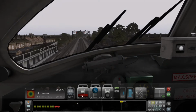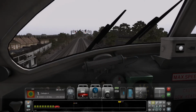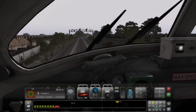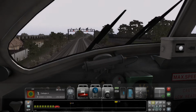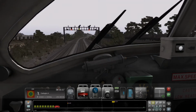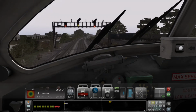There we go, we've got a yellow, so we can add some power, but we do know that we've got a 25 speed limit coming up. So we do want to be quite careful with the amount of power that we put on.